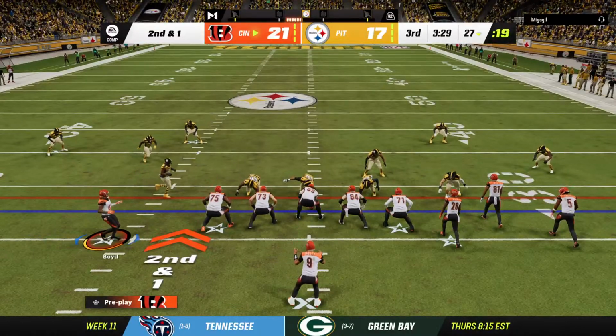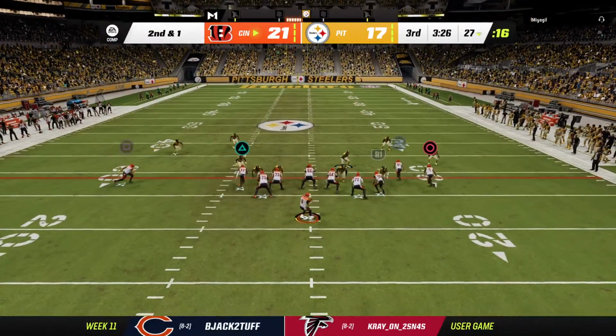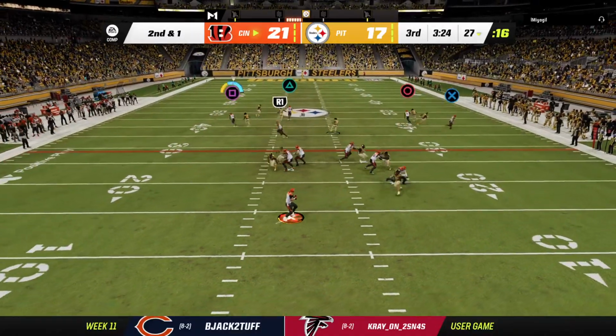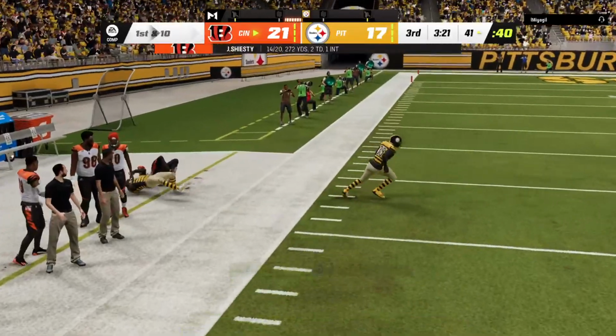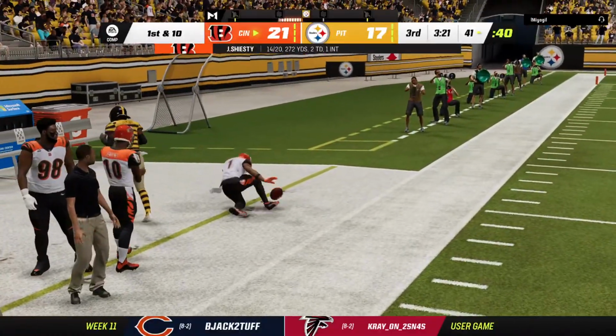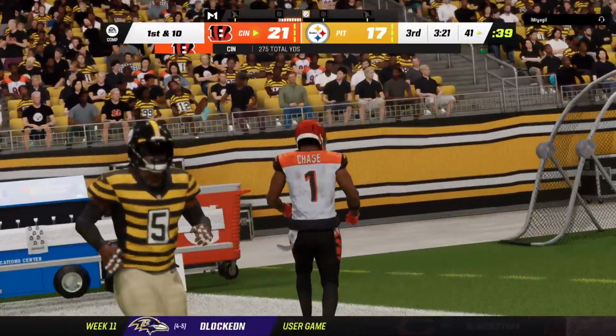In motion right here, Boyd. 2nd and 1. He will find his man Chase, complete. And he'll be out of bounds just shy of the 40. Give him 32 on the play.